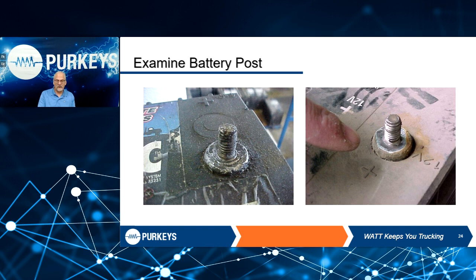So clean that. There are tools out there. Wire brushes are your best bet. We've got some that go on drills, some that you can use just as a wire brush over it. But get that contact area between the battery cable and the battery. You want them clean on both sides.